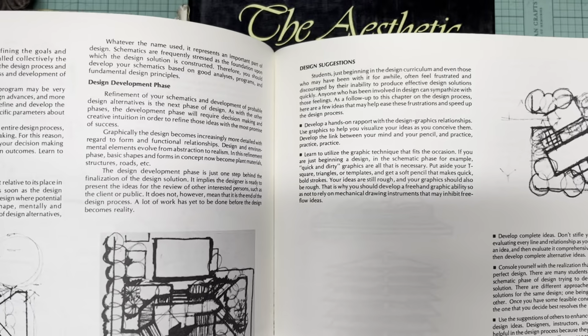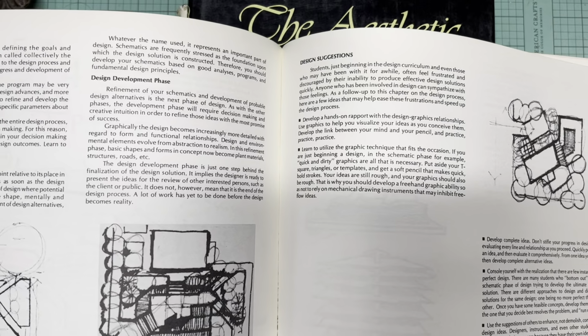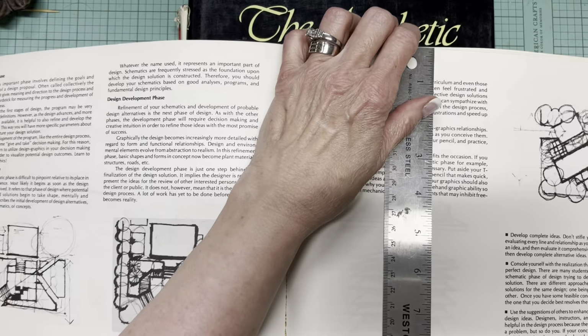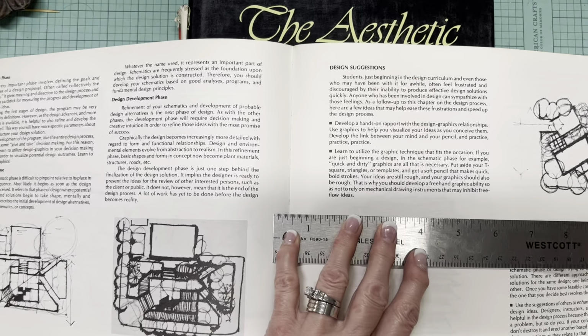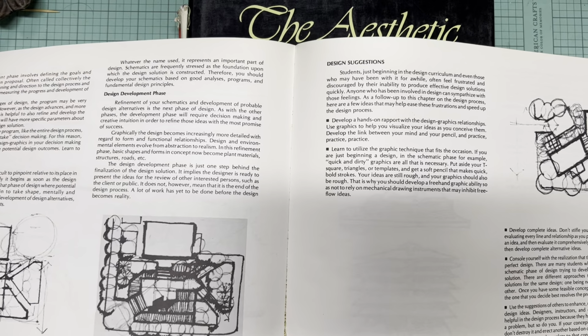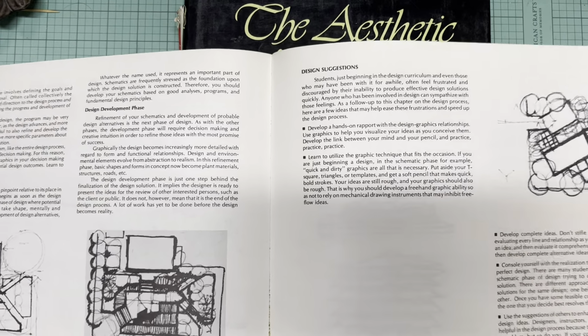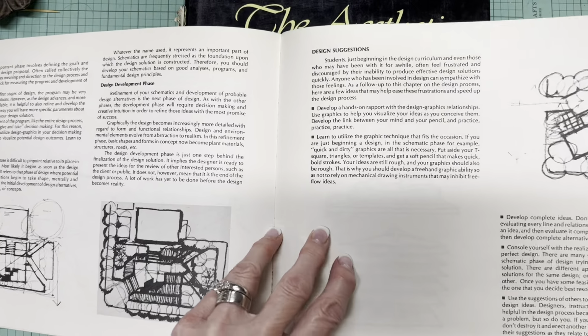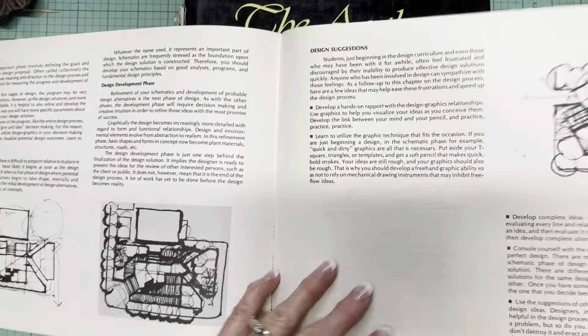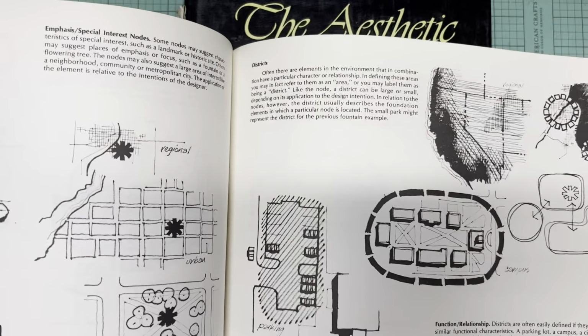So a lot of cool, let me just grab my ruler. I've said it 100 times before, 8.5 by 11, that, oh, you can see it's just glued, that any of these would make great signature pages because the way they are laid out, it's like they had me in mind when they printed this. So yeah, I thought that was really cool.